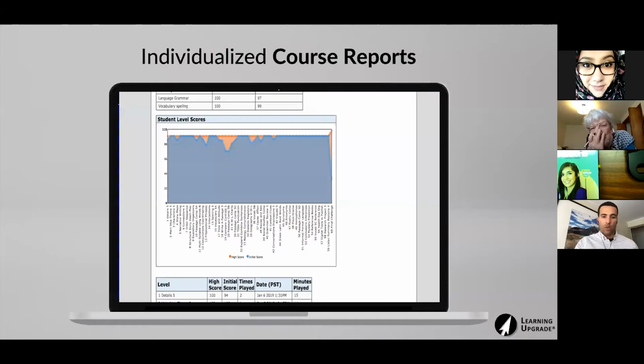So every single one of these courses has an individualized course report. And so what you can do is view an individualized course report. And so you're going to get one of these for every course that the learner is working on. At the very top, you're going to get content area scores. So you'll see there the table's a little cut off.